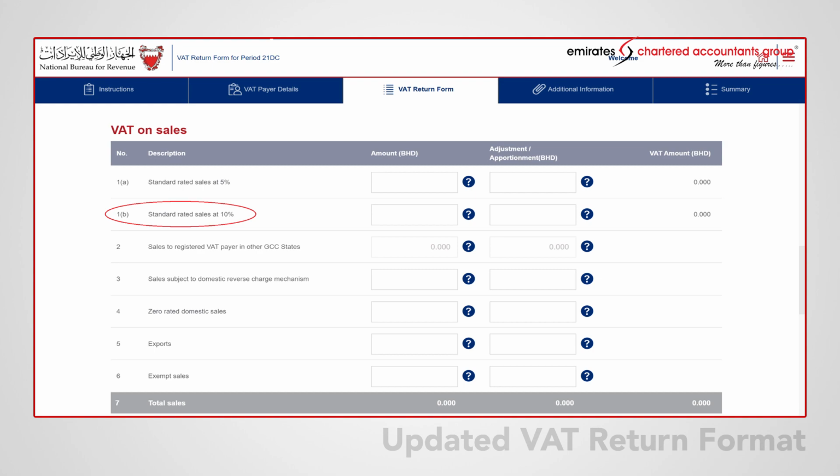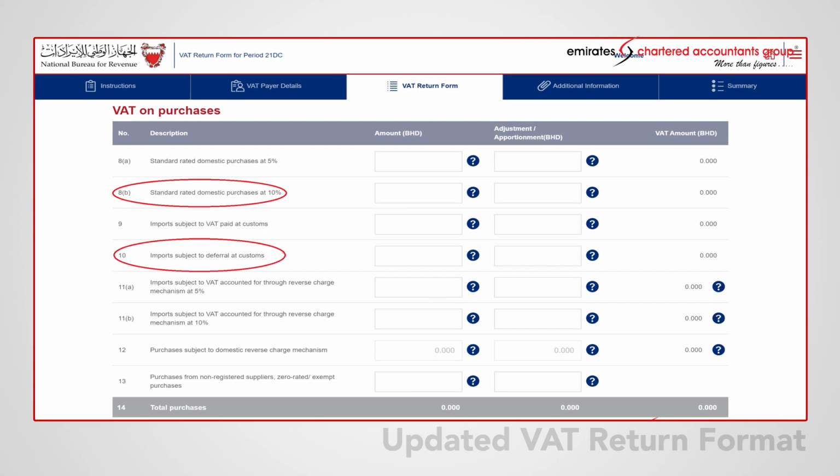This is the updated VAT return format. On the sales side, you can see the standard rate of sales at 10% column. And when you go to the purchase side, you can see standard rated domestic purchases at 10 percent, where you need to claim all your input VAT of 10% in this column. And one more additional column is imports subject to deferral at customs. NBR has not yet started accepting the request for deferral. Once they start accepting the request, we can use this column for deferral of import VAT.